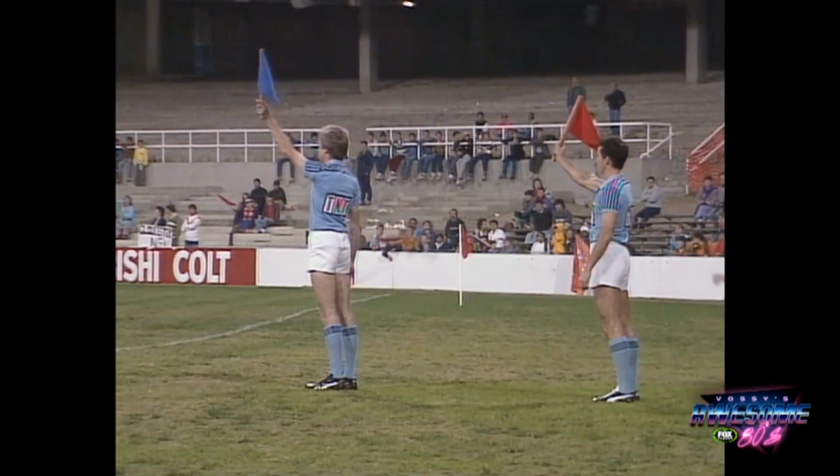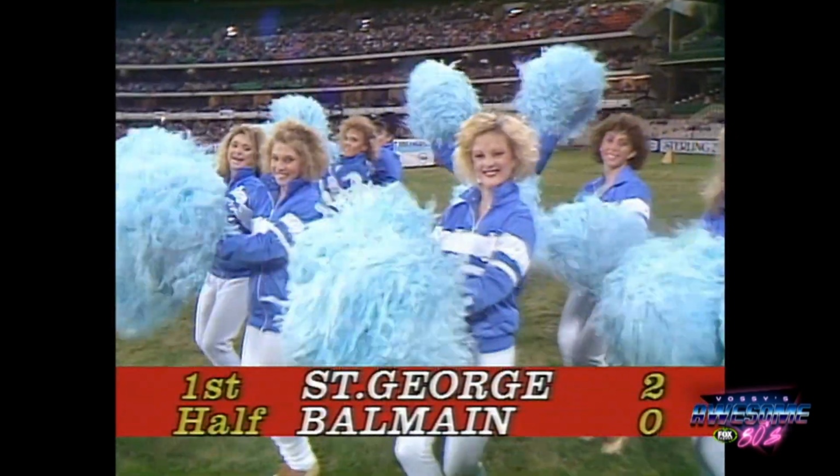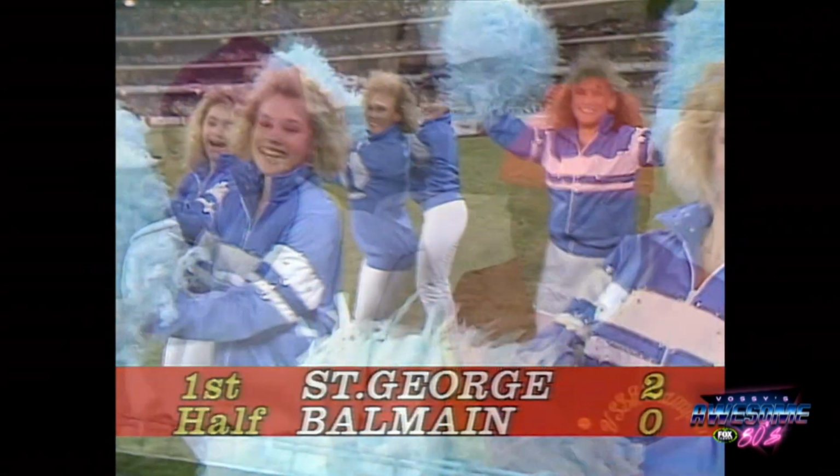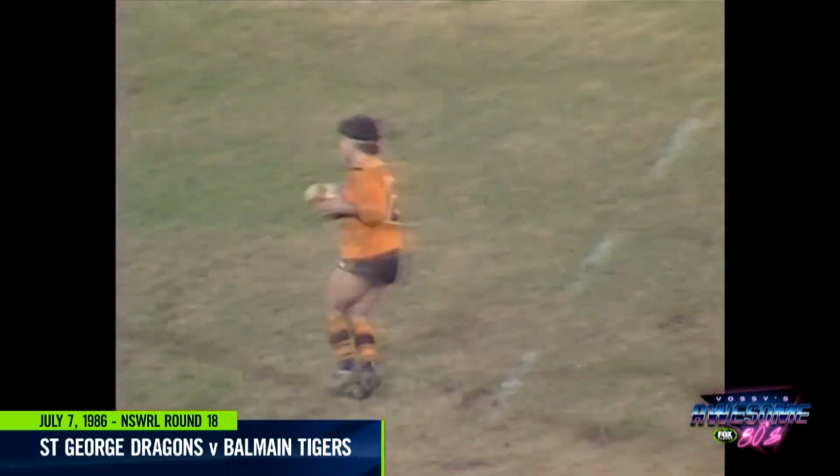And his kick brings up the flag. So there they are, the first points in Toohey's Monday Night Football. The Saints 2, the Tigers yet to score. And there's Steve McCrory, the challenger for Jeff Fenwick's title on Friday week. Tackled midway, 22 halfway on the Balmain end of the ground.